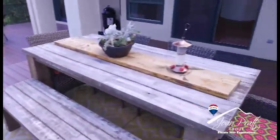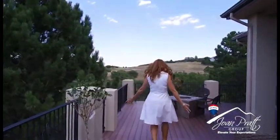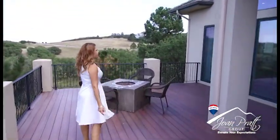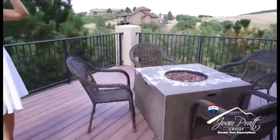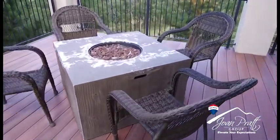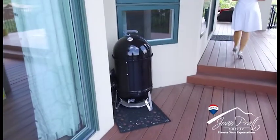As if this deck is not enough and that deck over there, you can then step down to yet another entertaining area. And this one you can see they have set up with a fire pit, and they also have their smoker here. That whole house audio system continues out here.